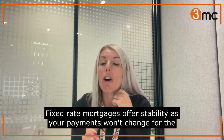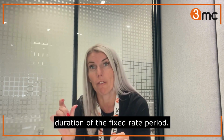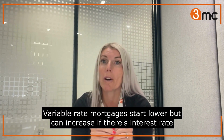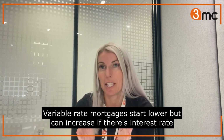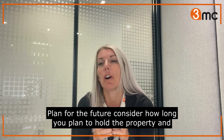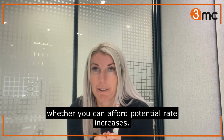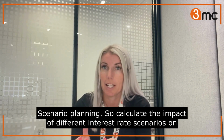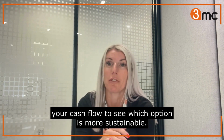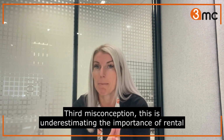Fixed rate mortgages offer stability as your payments won't change for the duration of the fixed rate period. Variable rate mortgages start lower but can increase if there are interest rate rises. Plan for the future. Consider how long you plan to hold the property and whether you can afford potential rate increases. Scenario planning: calculate the impact of different interest rate scenarios on your cash flow to see which option is more sustainable.